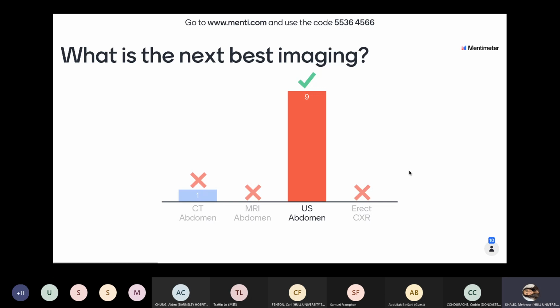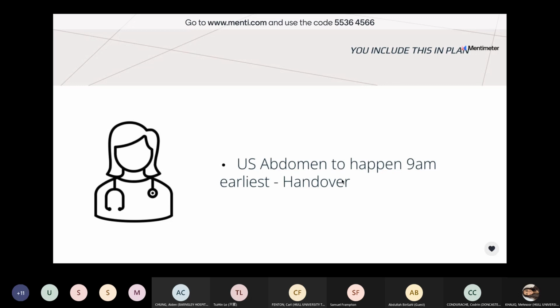stones. And then we can move on. If we have issues with visualizing it, then we have other investigations that we would use before we would go for a CT. So this slide just mentions that an ultrasound is likely to happen at 9 a.m. We don't tend to do ultrasonography overnight, so it's something that you'll need to hand over to the morning team.